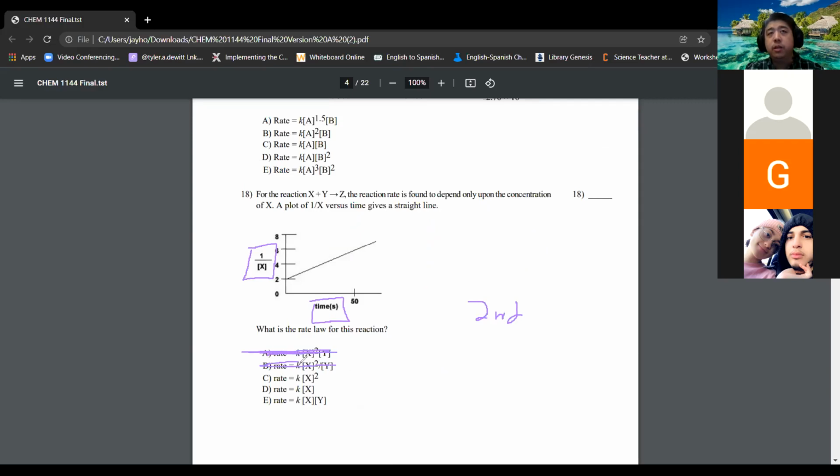This is something divided by something. It's not relevant. Definitely not this. This is a single order. So it's between these two right here. Now, the good news is, even though there's two reactants here, this is 1 over x. So x itself is the one that has a second order. Okay? So our answer is going to be C.